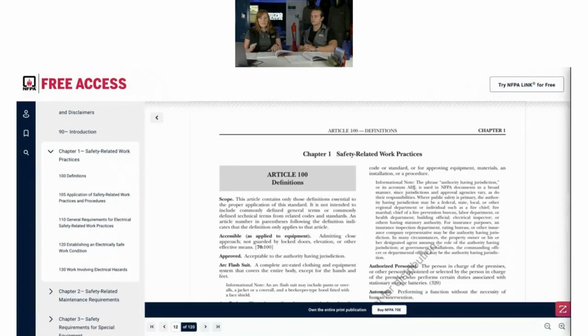Article 100, the definitions. Again, it includes a scope. One thing to note about these definitions now is you need to look at the end of the definition for an article reference. So all of the definitions throughout the standard have been moved into Article 100, this definition section. Previously, like in the 2021, whatever you found here applied to the rest of the standard, and then in the location that it talked about something specific, right before that, they would have the definition for that specific topic. Now it's all moved to Article 100, again, to comply with the NEC style manual.